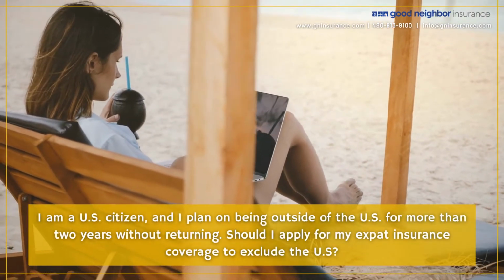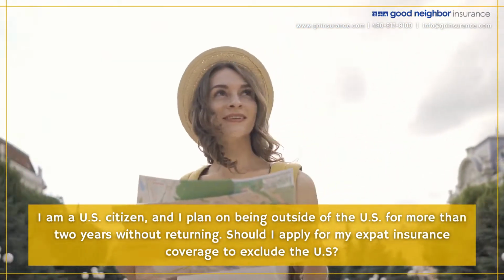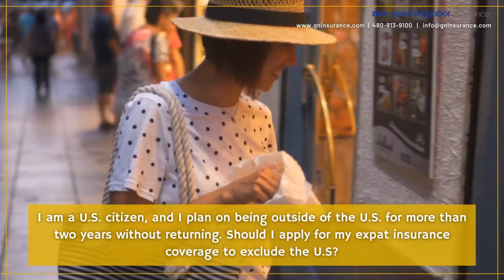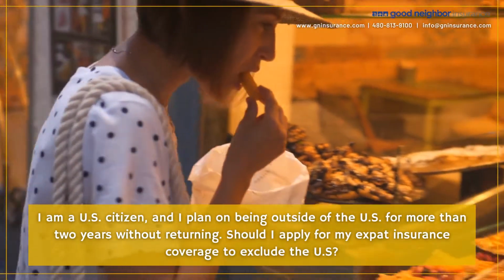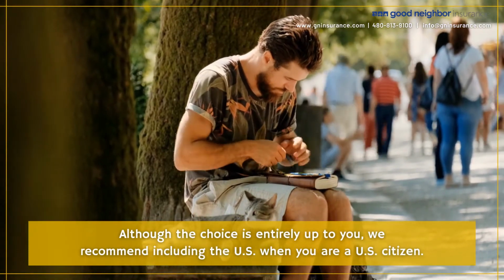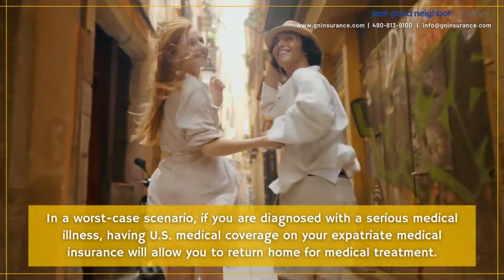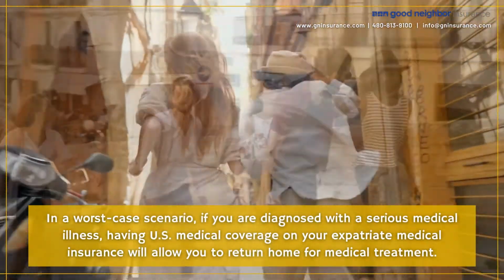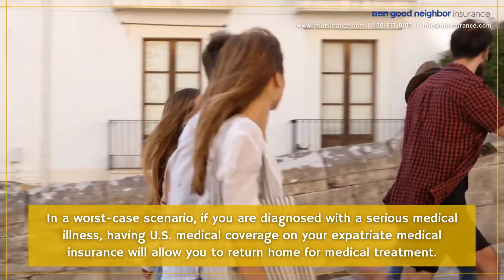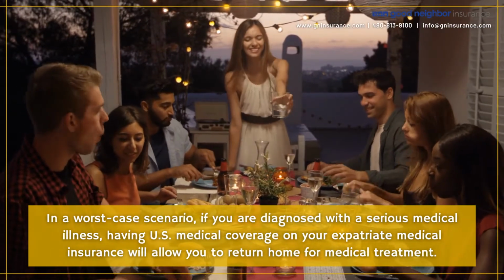I am a U.S. citizen and I plan on being outside of the U.S. for more than 2 years without returning. Should I apply for my expat insurance coverage to exclude the U.S.? Although the choice is entirely up to you, we recommend including the U.S. when you are a U.S. citizen. In a worst-case scenario, if you are diagnosed with a serious medical illness, having U.S. medical coverage on your expat medical insurance will allow you to return home for medical treatment.